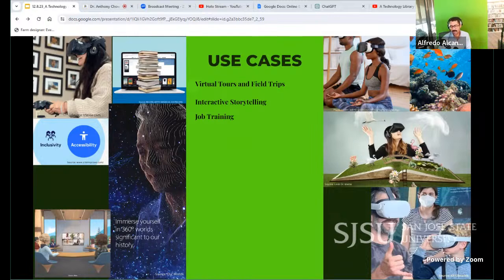And when I was there, I tried on a headset and walked through one of these, and it was giving me the ins and outs of a dialysis center. And it was pretty awesome because I had no idea what went on in that dialysis center, and I had no idea what the actual ins and outs of the machines were. So that was a really interesting way of utilizing VR for job training.